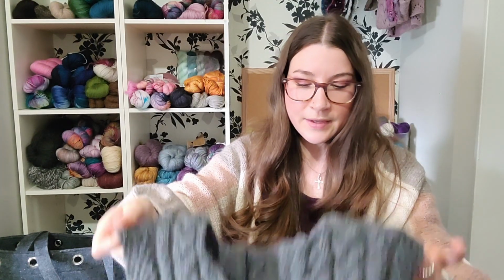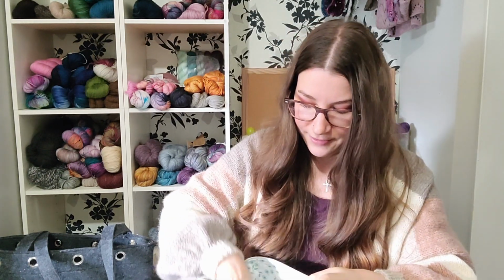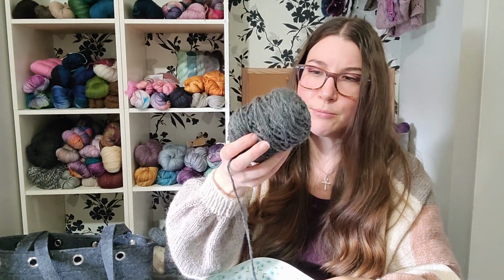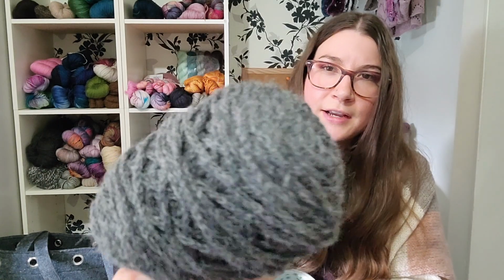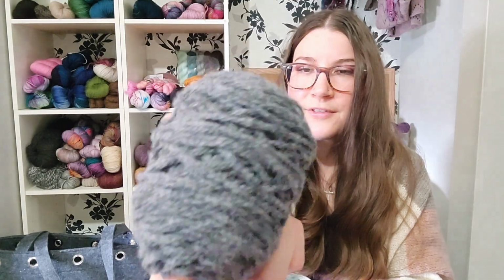So in the pattern, I believe it's an Aran weight. Yeah, it's an Aran worsted or Aran weight. And I wanted to use DK weight yarn because I have this chain ply yarn. I got this from Knit City last year. It was on clearance at one of the booths.